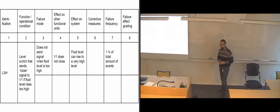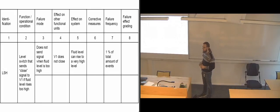Yeah. Does the sensor recognize when the fluid is completely drained out at the time and restart the system? No, we don't have any sensors for that.